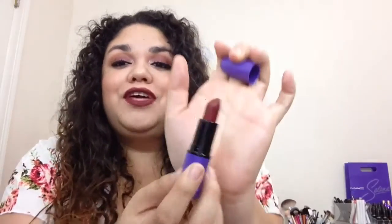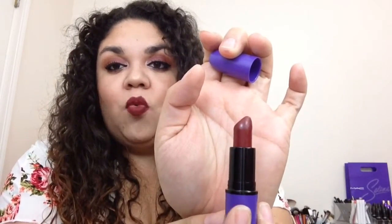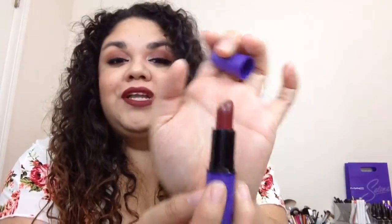Next we have a lip product. This is from the Selena collection, and this is in the shade Dreaming of You. This is the shade that I'm wearing currently on my lips today. And this is just a matte deep wine shade. Really pretty. I know it's currently sold out, but I know MAC did say they were going to bring it back, I believe in January, and as well as like all other retailers that sell MAC, such as like Bloomingdale's, Macy's. So yeah, this has been something I've been loving.